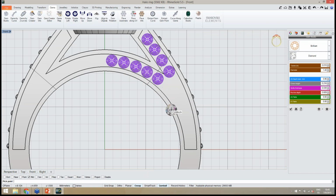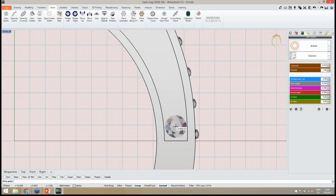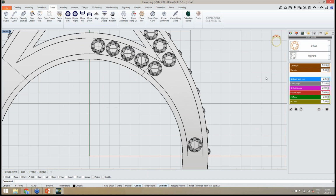So now I'm going to define my gems. Let's apply another one in here, and I'm going to create another one, in this case a little bit bigger, to apply in this area. So let me change the diameter now.